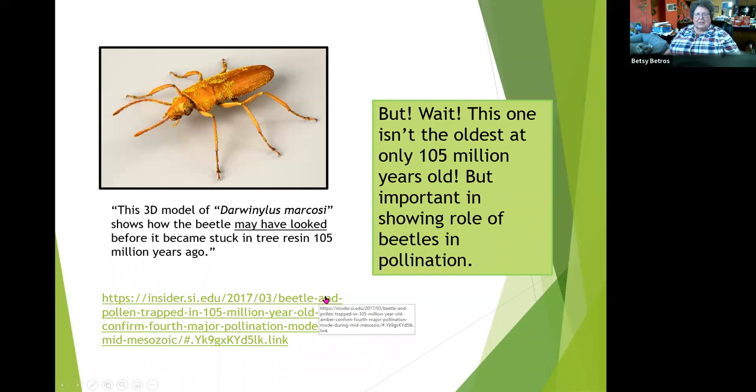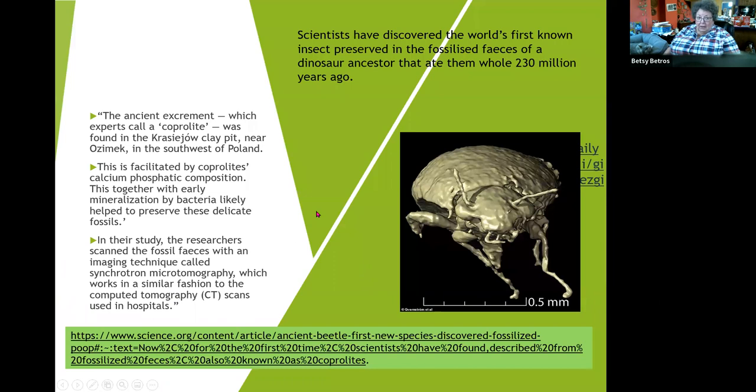But just think about it. These bugs that got stuck in amber 100 million years ago, and then somebody finds it 100 million years later. Man, that has to be pretty awesome. But it was a discovery of pollination with beetles. So believe it or not, the first known beetle preserved in fossilized poop of a dinosaur ancestor that ate them whole 230 million years ago.